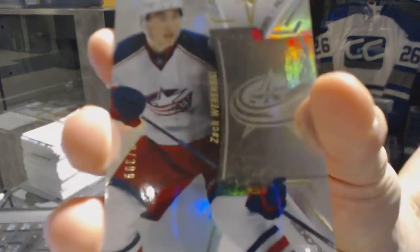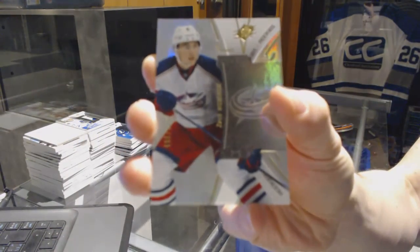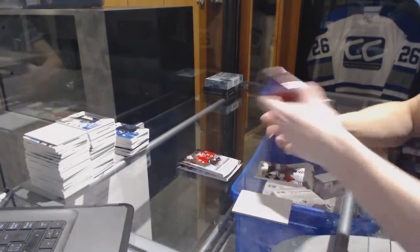We've got a base rookie number to 399 for the Columbus Blue Jackets, Zach Werenski. Oh yeah, he did play for the Whalers. I forgot about that. Zach Werenski out of 399 for the Jackets.